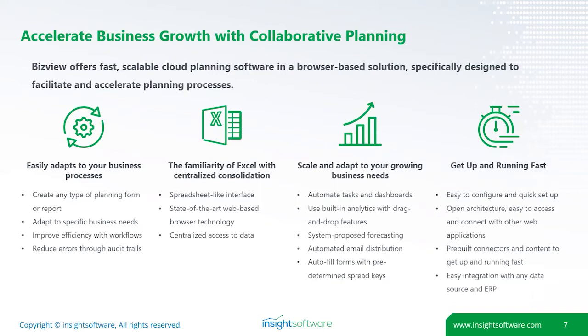This lets you extend your planning beyond the office of the CFO and enable the frontline workers who understand your core business to participate in the planning process. And it also offers the shortest time to value. You can get up and running typically within 30 to 40 days. Pre-built content and connectors make it easy to configure using Excel formulas. And there's a shallow learning curve thanks to the spreadsheet-like feel, which makes for a quick, low-risk implementation with total cost of ownership.